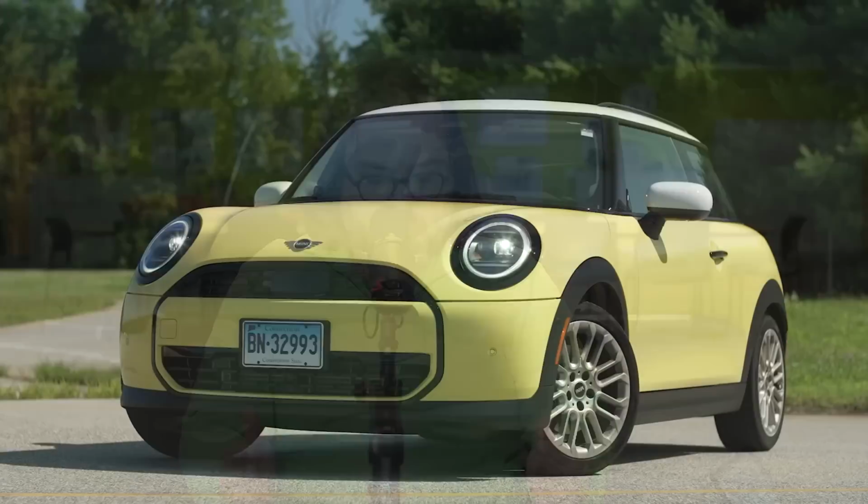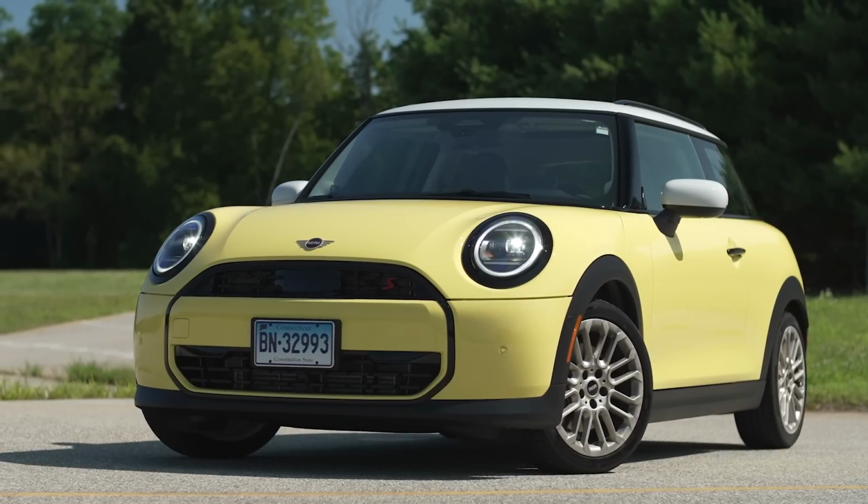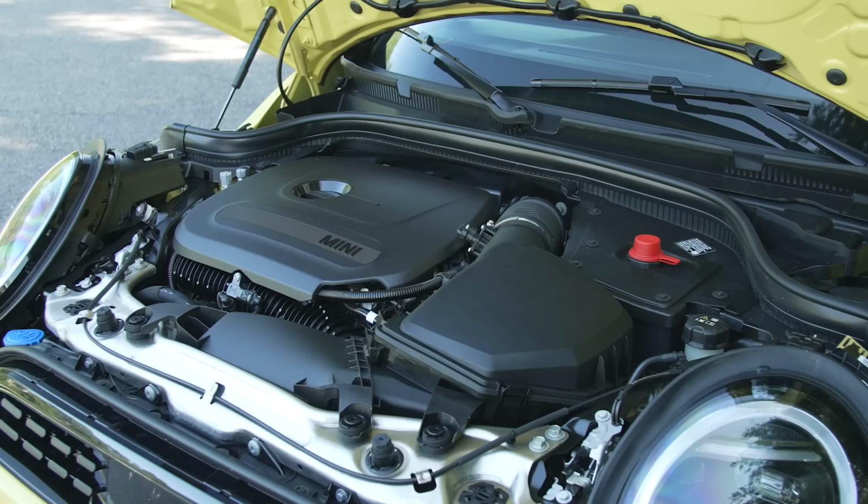So almost everything we're going to talk about today, other than electric, because the car we're talking about today is not electric, which is a bit of a change from a couple of recent episodes. We are talking today about the 2025 Mini Cooper S hardtop two-door, which is the official name for the car that most people just call a Mini Cooper.